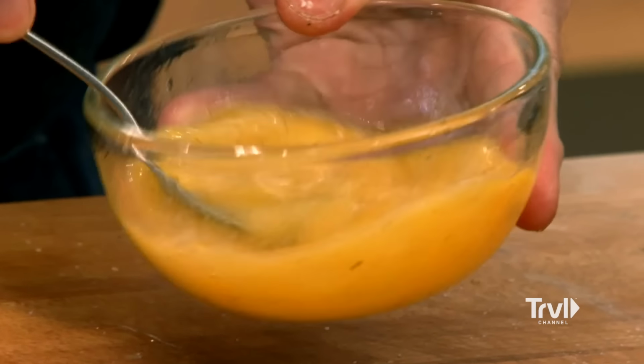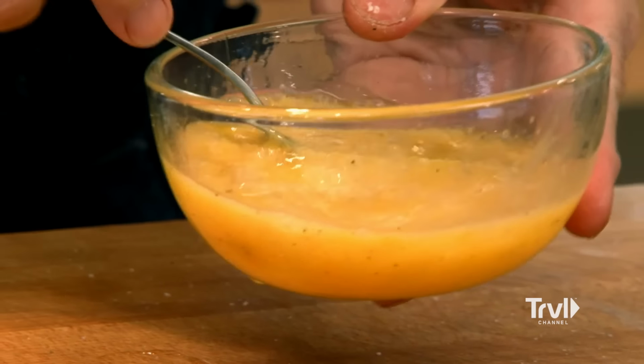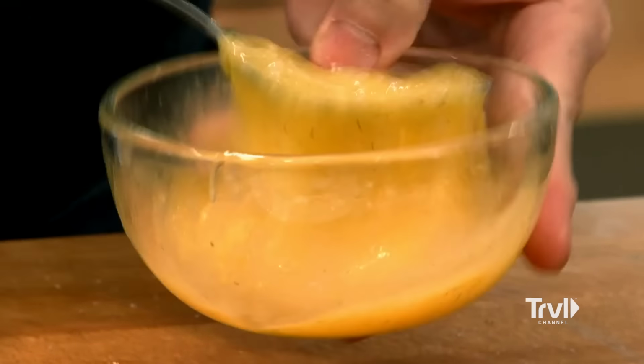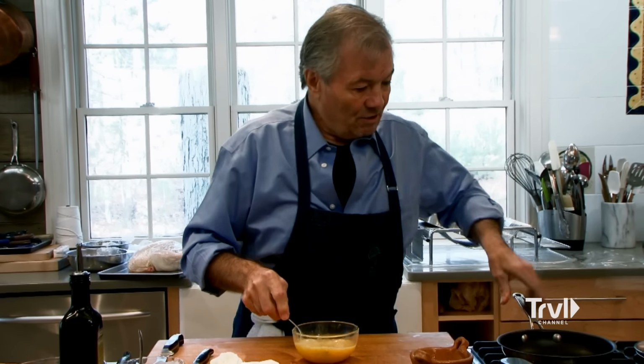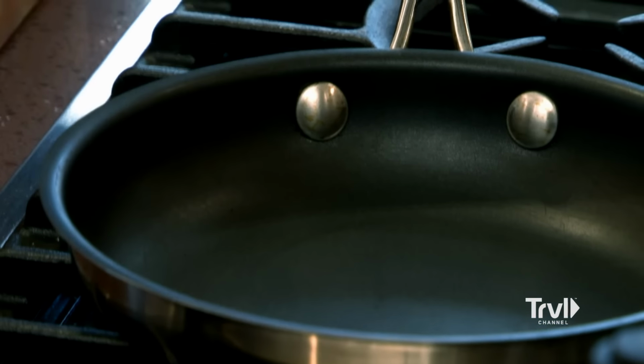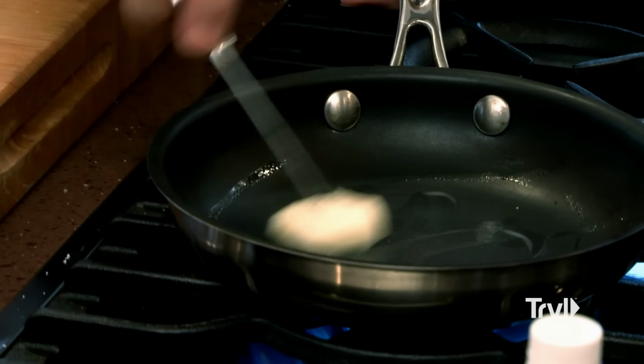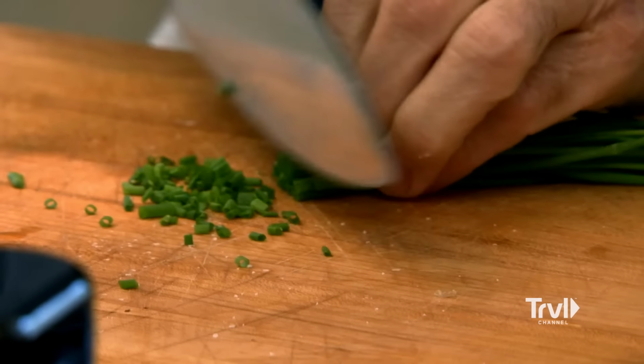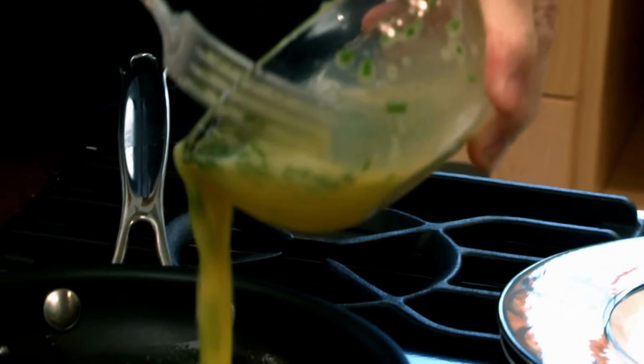Even when you beat it, there is a technique. Often people will turn very gently like this. It's like a wet mop going around. No, you have to beat it so that you don't have any pieces of egg white in it. Okay. A small pan. This is a non-stick pan, which is, of course, the best for that. So a little piece of butter. And maybe we'll put a little bit of chive in there. So you pour your omelette in there.